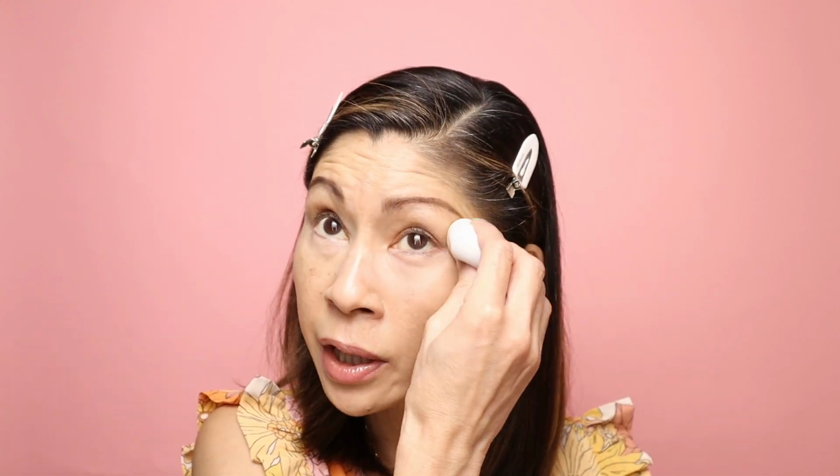I mean, okay, I follow directions most of the time, but I was like, no, I'm going to apply it with my finger. That's how I'm going to do it. That's how I've been doing it forever because that's what yields the best results for my under eye area. But the sponge, what's in this sponge? It's amazing. Oh my goodness.